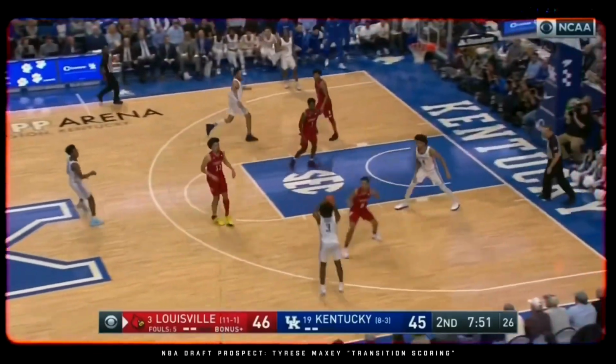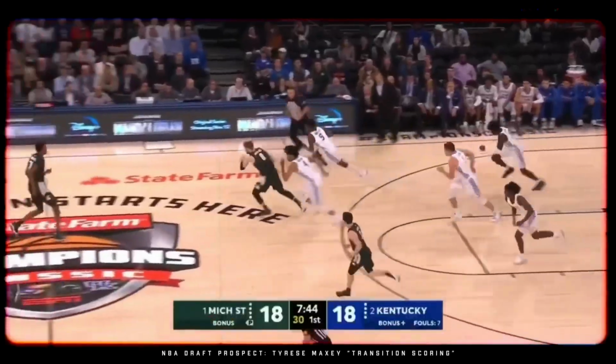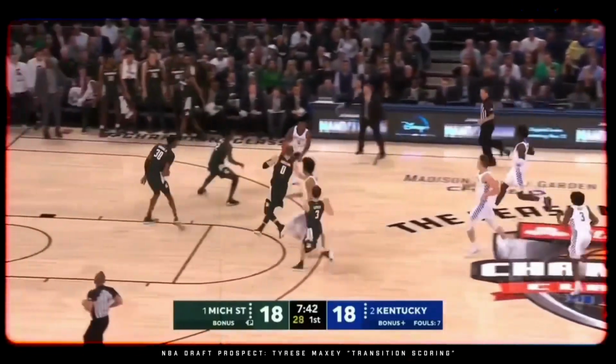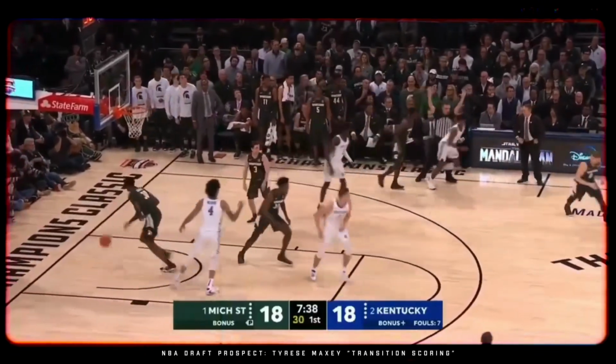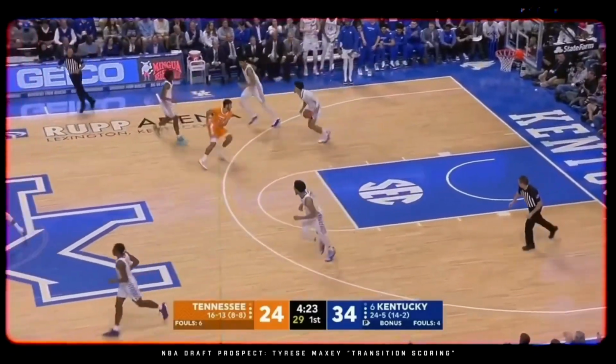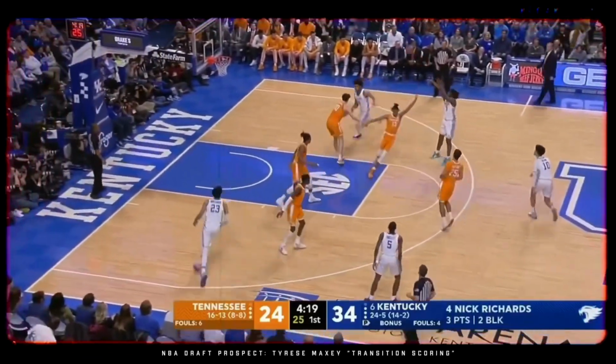When he's not getting to the rim, he's filling the wing where he'd be a threat to bang the catch and shoot three. Here we see Maxey trail the break and then light the Garden up with a deep three that he nails with confidence. You see how good Maxey is in these spots, so it's frustrating to see this early in the shot clock long two. This is a big no-no at the next level.